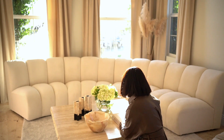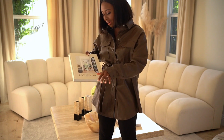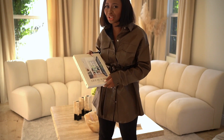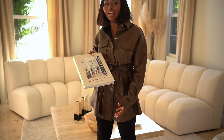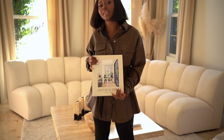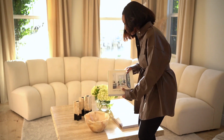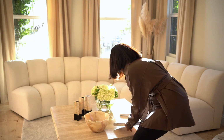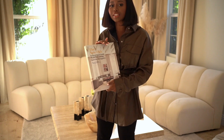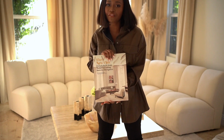Then I threw in 2 of my favorite design books right now. I'm obsessed with Athena Calderon. I'm not too sure if that's how I say her name, but I follow her on Instagram, and everything she does is just like the bomb.com. So she is amazing. I love all her work and her design. So I have her book on my table for some inspo. And then another favorite book of mine is the New Chic French style, French modern design, which is the vibe I really wanted to execute in here. So this was great for inspiration as well.